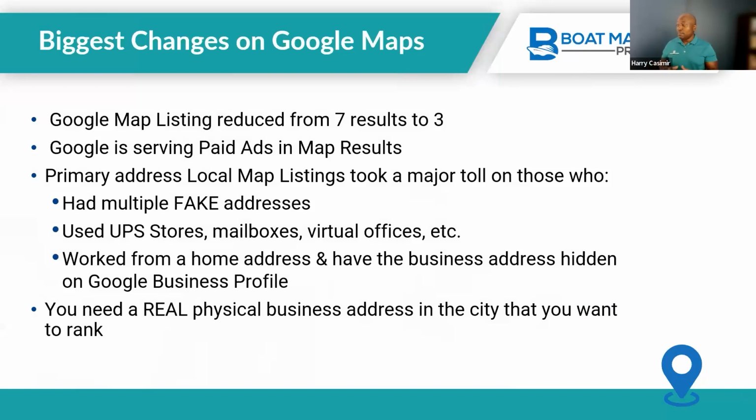I want to go over a few big changes that happened recently in the last year or so, in terms of what some of these changes are and what they mean for you. Google Map listing used to be 7 results, so you could see 7 different businesses or products within the maps. They reduced that now to 3. So you have a smaller window of opportunity for your business to show up there to be seen.